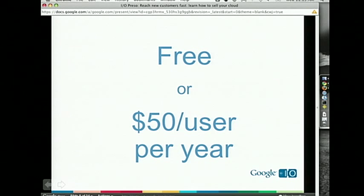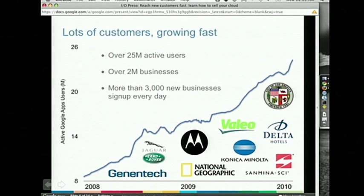There are two ways to get this. If you are an EDU, or a smaller company under 50 users, you can use our free standard edition. Or if you're a business or fall outside of that organization class, you can use our Premier edition. It's a $50 a user a year product. And we're super gratified to see in the last 3 years what the customers and users out there have done with this product. We've got over 25 million active users to date, across 2 million businesses, and more than 3,000 businesses signing up each day. We think this is just the beginning of what we can do here. Quick note, the logos on this slide are bigger companies, Motorola, Valleyo, Konica Minolta. But for the purposes of today and the discussion about the Marketplace, you should be thinking more in terms of the SMB segment of our customer base.